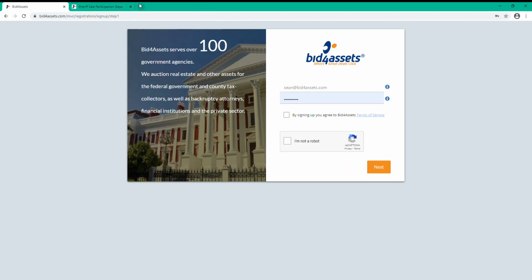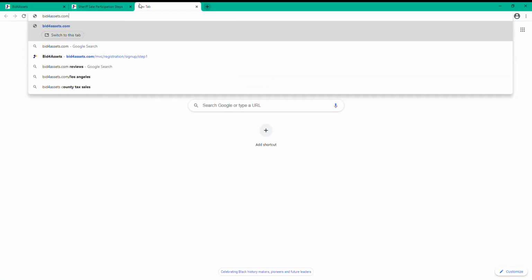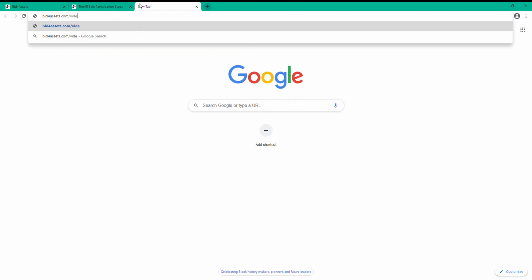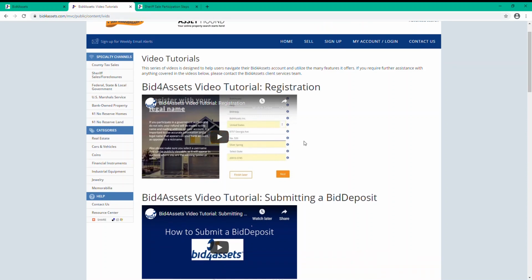Bid4Assets has a video walking you through every step of this process, and you can access that video by going to bid4assets.com/videos. You'll see that we've got many videos here walking you through the various steps of a Bid4Assets auction, including right here at the top how to register for an account.